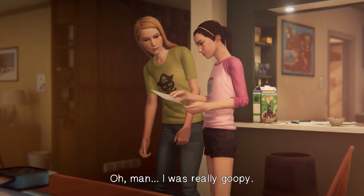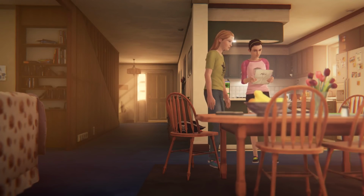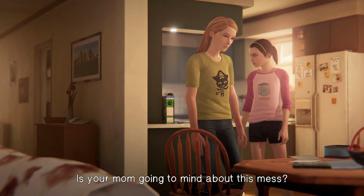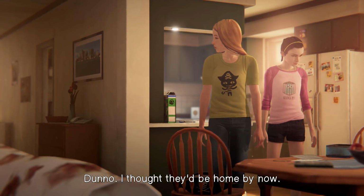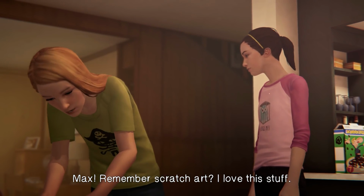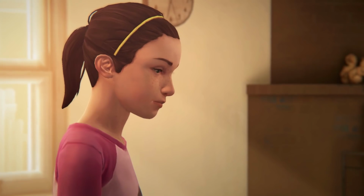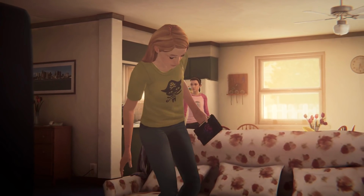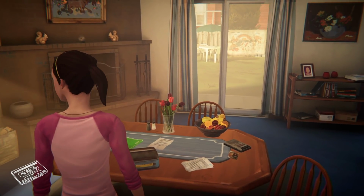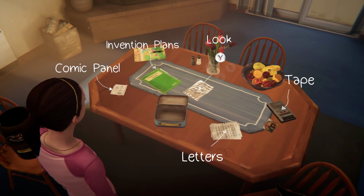You were really sweet. Oh man, I was really goopy. I like it. That's because you're a goop. This is so cool. There's so much to look at. Is your mom going to mind about this mess? Dunno. I thought they'd be home by now. Max, remember scratch art? Oh, I love this stuff. I'm gonna draw something. All these memories. I want to look at everything.